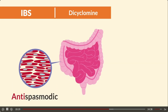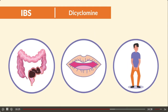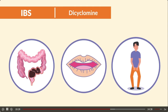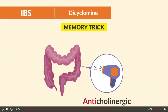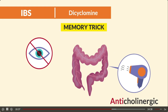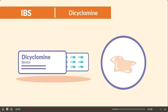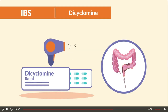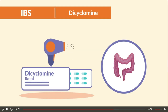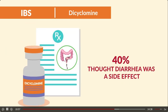Now, the mechanism of action is quite simple here. It's antispasmodic and anticholinergic. It basically relaxes and dries the bowel. So big side effects are constipation, dry mouth, and urinary retention. So for dicyclomine, just think a dry cycle on me bowels. You can't see, you can't spit, and you can't poop. Now, guys, it dries everything up, so diarrhea is not a common side effect. Remember, dicyclomine dries. Guys, it's prescribed to stop the diarrhea. So a big distractor on many quiz banks was diarrhea as a side effect. So just know it's treating diarrhea.